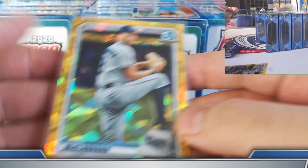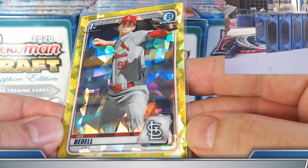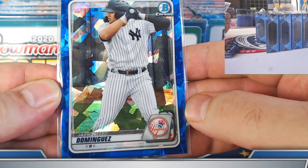So on the board, color: Gold Sapphire, 13 of 15 for the Shane McClanahan spot. Yellow Sapphire, 61 of 99, again Bedell. Couple of nice ones on the tracker here. We'll keep track of Nick Gonzalez on the board, and put the Jason Dominguez spot as well on the board.